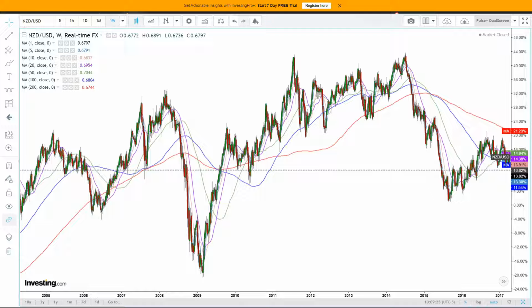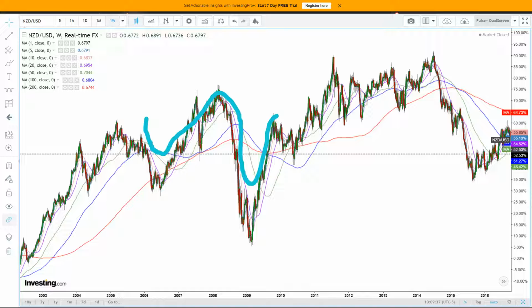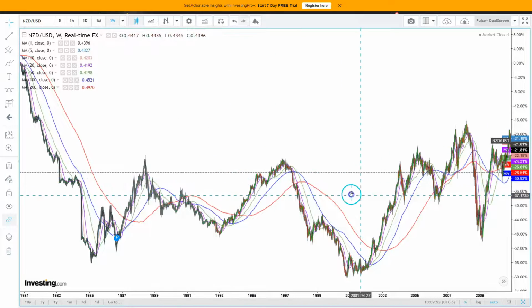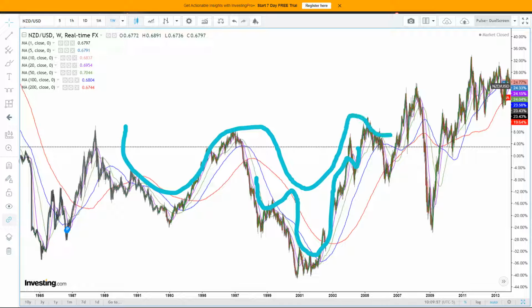Also here, there's a bunch of inverse head and shoulders patterns. So here we have a smaller one, which led to a rally. You could argue that this is a very big one. Huge left shoulder, huge head, and a big right shoulder, and then we did see a very, very nice rally. And we can go even further back. So yeah, you could argue that there are multiple inverse head and shoulders patterns here. A left shoulder, a head, and maybe this was the right shoulder. Here could be a monster inverse head and shoulders pattern, like that.